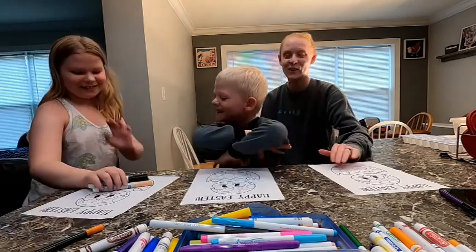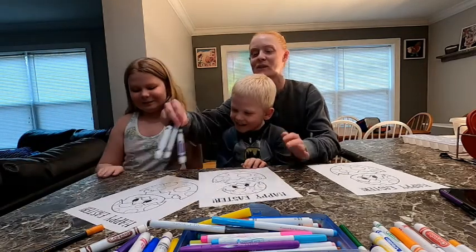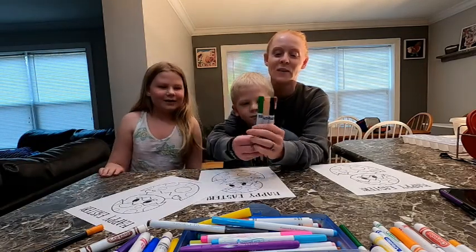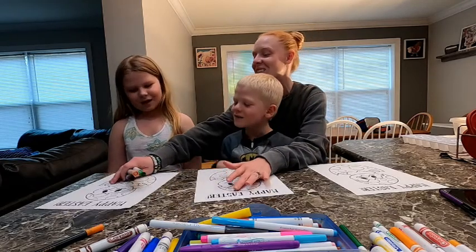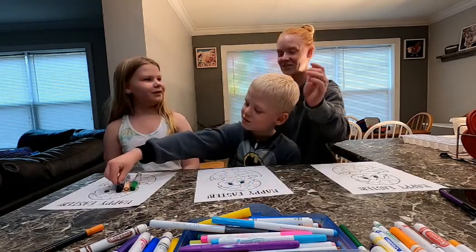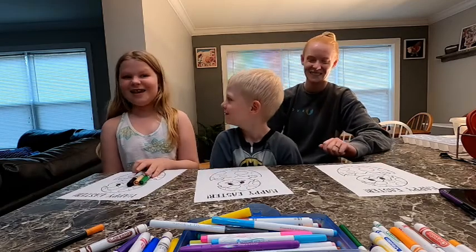And black. So, like I said, these are random markers, so some of them even have the wrong lids on them. But when they get gray, purple, and black, that's going to be very interesting. Three favorite colors. I hate these colors.